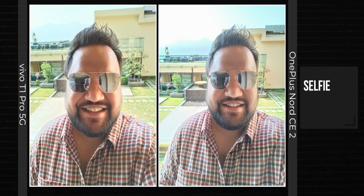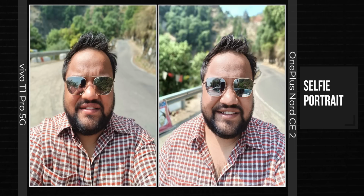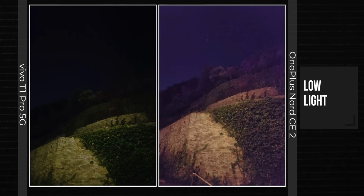Now, selfies are undoubtedly better looking on the T1 Pro 5G. I mean, they're sharper, offer better dynamic range, have far better facial tones, and great color accuracy too. And I don't even have to talk about the selfie portraits. The edge detection is clean and the bokeh is extremely creamy, even for one created by a software algorithm. Great job, Vivo.